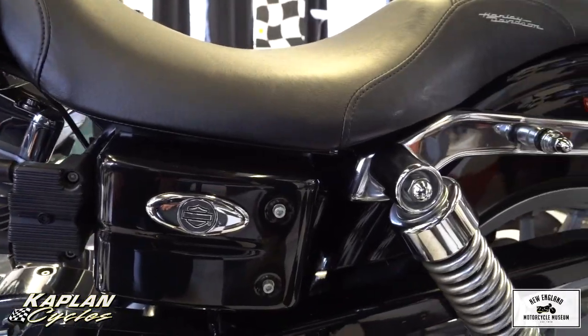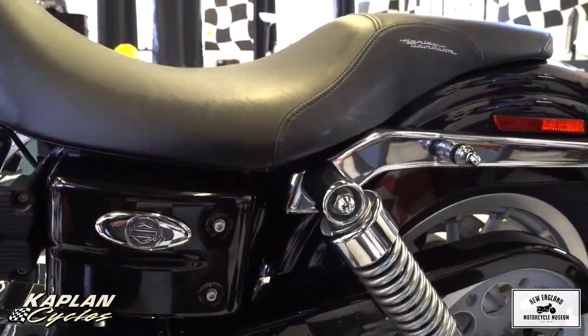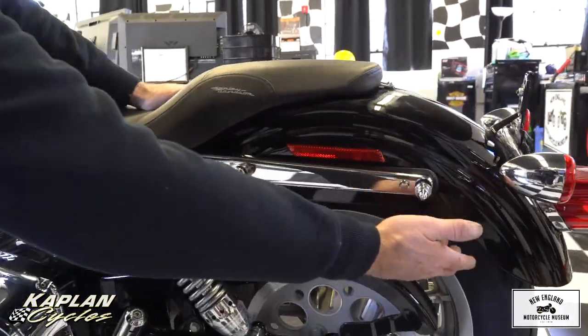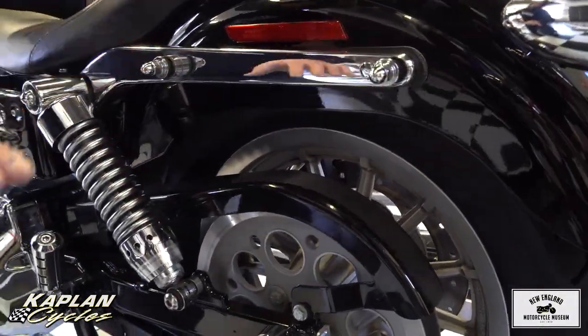They're very expensive. Chrome horn cover, chrome transmission cover, chrome rocker covers, chrome bolts on the motor, chrome Harley-Davidson logo on the cover. The rear shocks are Harley-Davidson lowering shocks. They're about 1 inch lower than stock shocks, so you can see the profile for the rear is really, really nice with the lower rear fender.